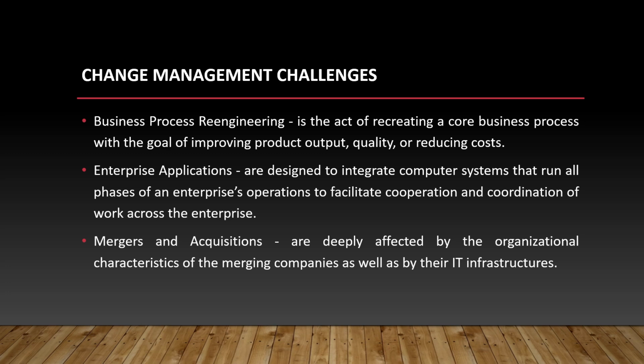Another is enterprise applications. They are designed to integrate computer systems that run all spaces of an enterprise's operations to facilitate cooperation and coordination of work across the enterprise. The intent is to integrate core business processes like sales, accounting, finance, human resource, inventory, and manufacturing.